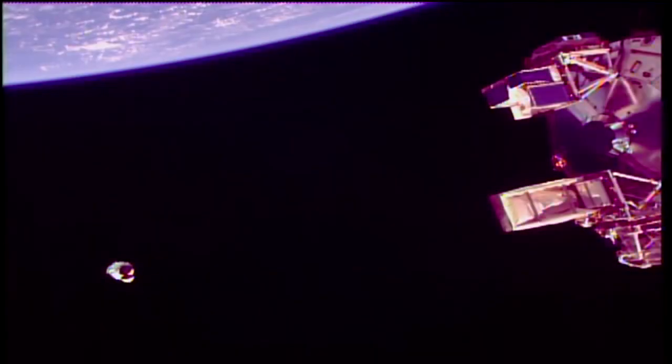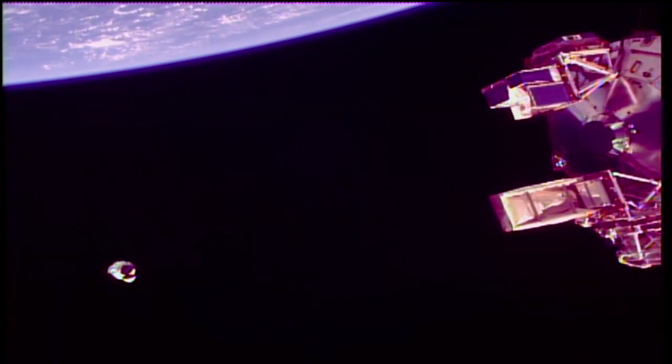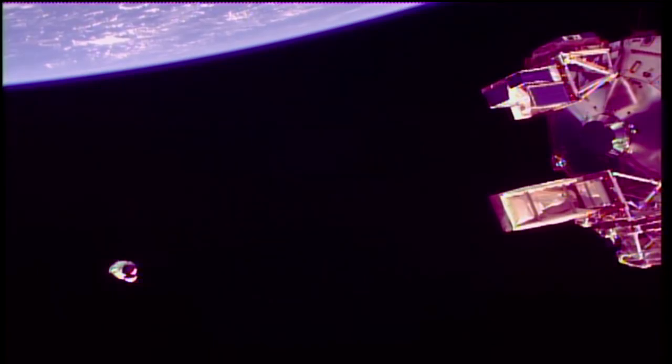There are buttons all around the inside of those soft capture ring petals, and as soon as they're compressed, that's when we'll know. We'll have a signal from our telemetry saying that contact has been made, and at that point the latching pawls on all those petals will have engaged, and Dragon will be caught by the docking adapter. That is what we call soft capture. It's actually not the full docking mechanism. So soft capture just means that the soft docking ring has made contact with the station.